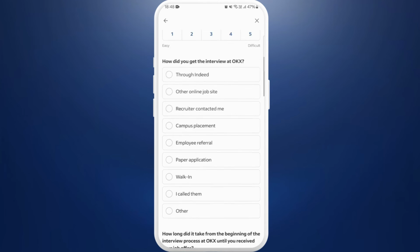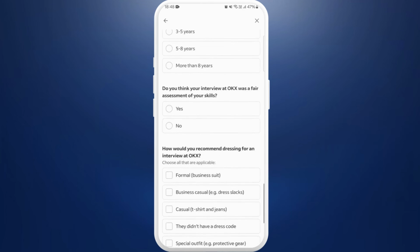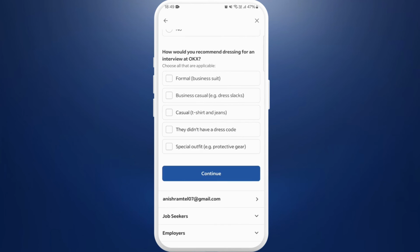So you can go through all of these questions. You can choose according to your experience and everything. And once you're done with your review, you can tap on this continue button and you can submit your review. So that's it. That's how we can leave a review on Indeed app. It's a very simple and easy process.